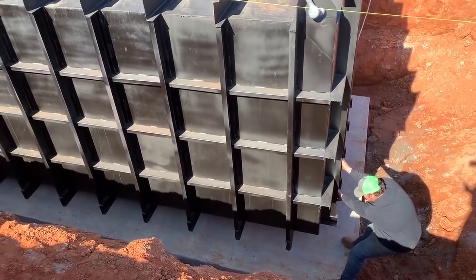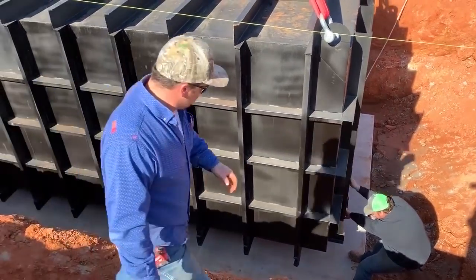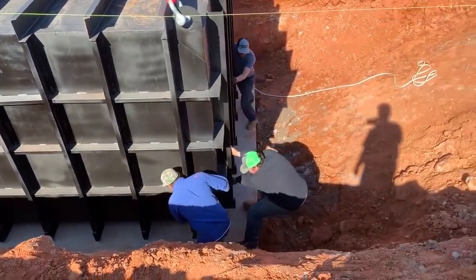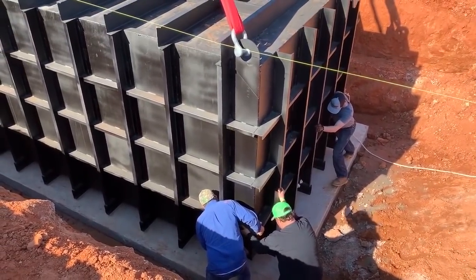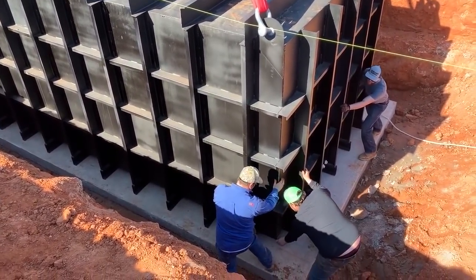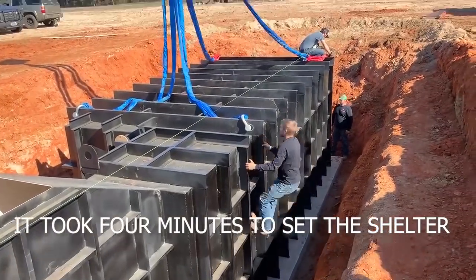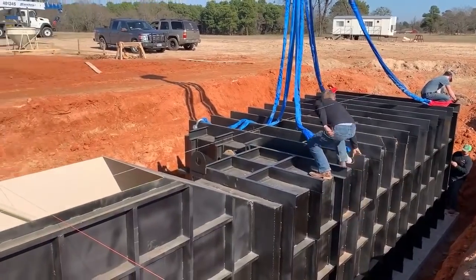How you looking? Good. Looking good. You can swing the back end around once you get that front touching. Just get it on the tip, then he can move this left or right over here. That's it. Come on down. You good? Take it off. That took a whole 4 minutes to set.